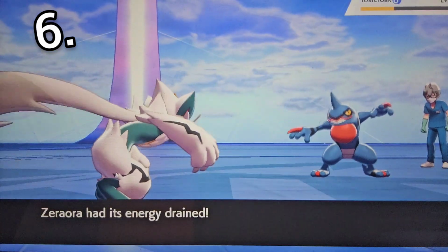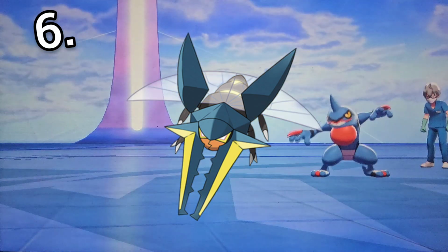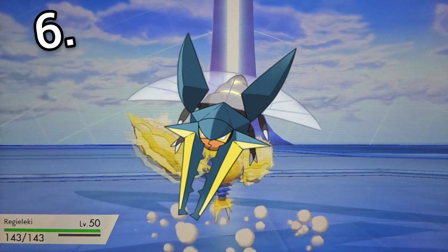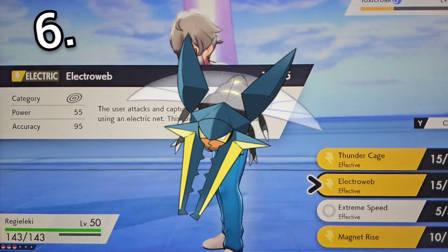Number 6 is Vikavolt. Definitely by far my favourite bug type, and of course I use one on my Alola playthrough team. Look, I'm running out of things to say. I feel like I'm just saying the word cool like 50 billion times, but oh well. I bet this video is going to release and I'm all of a sudden going to think of something I should have said here.